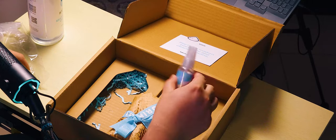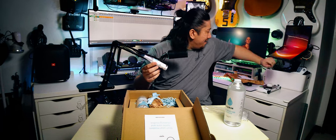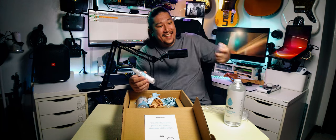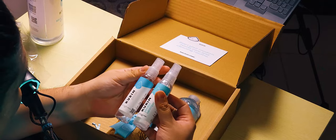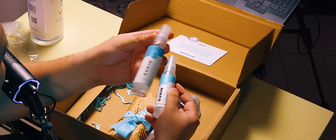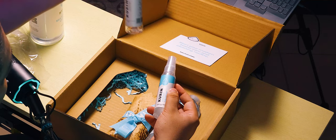All right, next up we have the pocket sanitizer. I love this. I actually have one right here on my desk. This is the one I've been using. It's a Kurin pocket. As you can see, there is a difference in the packaging. Actually, it's all used up now.